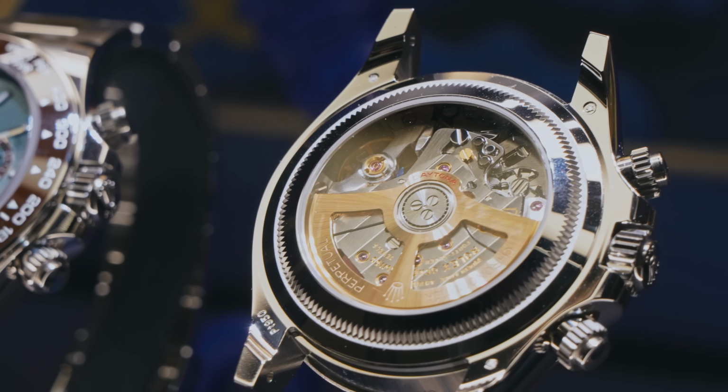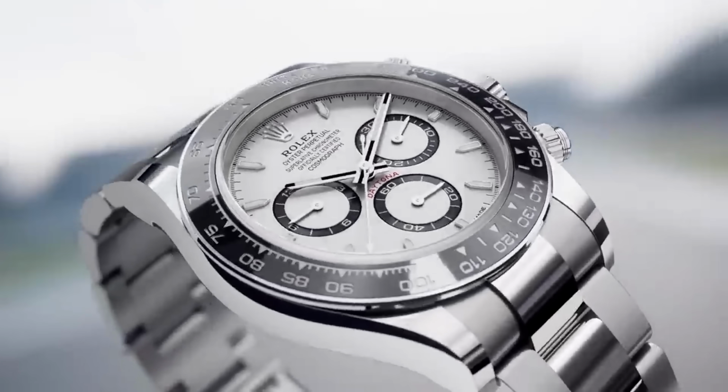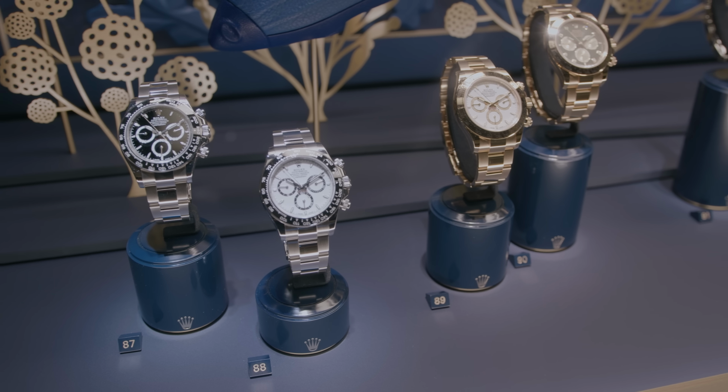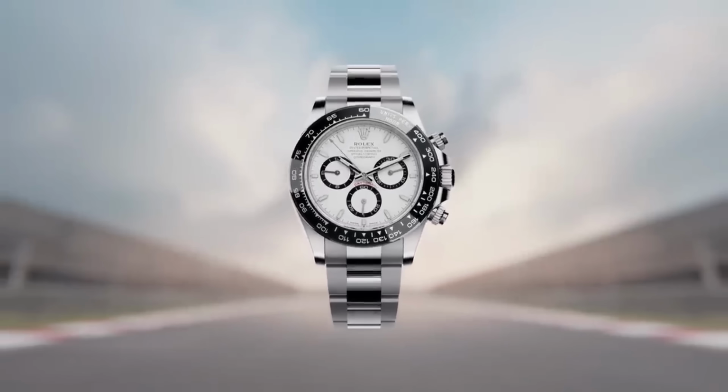There's another subtle difference with the new Daytonas. All the new Daytonas with ceramic bezels, the bezels are actually inserts now. They sit within a steel ring, adding further protection to the ceramic bezel.